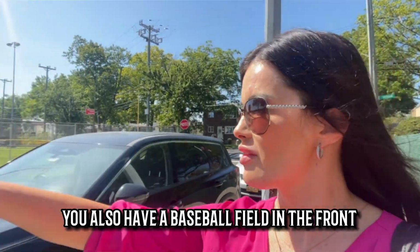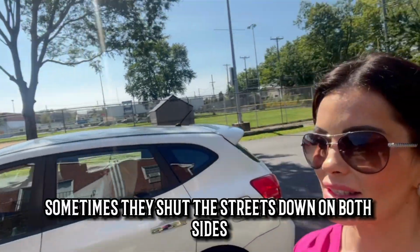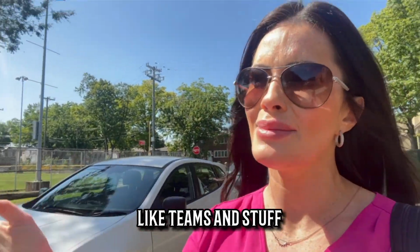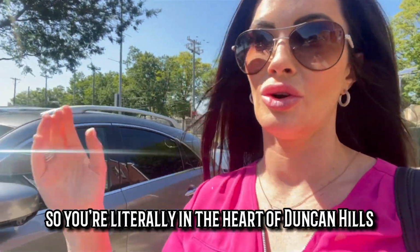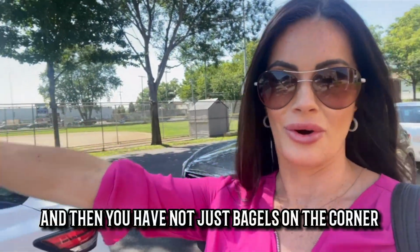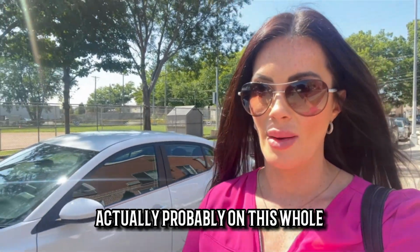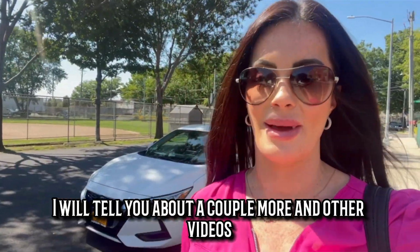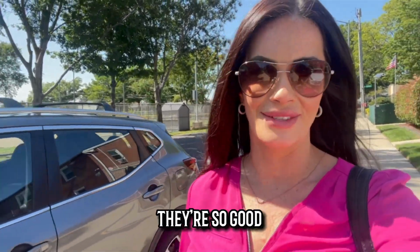As we're walking, you also have a baseball field in the front, which is really cool. Sometimes they shut the streets down on both sides because all the kids come and they play and they have like teams and stuff. And right in front of that is the Staples on Highland Boulevard. So you're literally in the heart of Dongan Hills. And then you have Not Just Bagels on the corner, which those are the best bagels in Dongan Hills. Actually, probably in the top 5 of this whole island. I will tell you about a couple more in other videos, but Not Just Bagels, whew, they're so good.